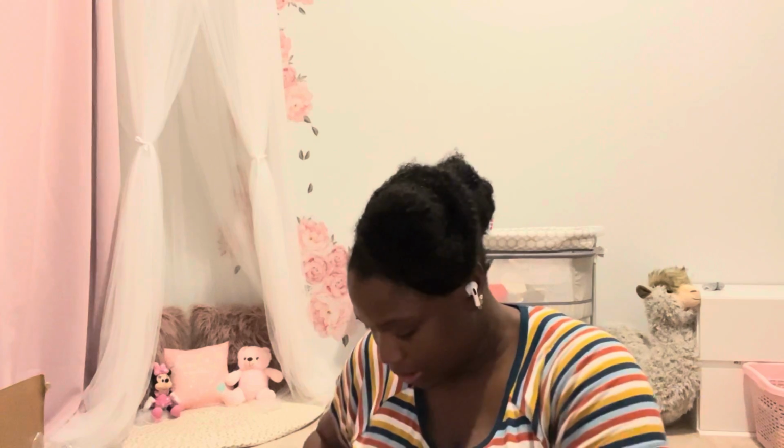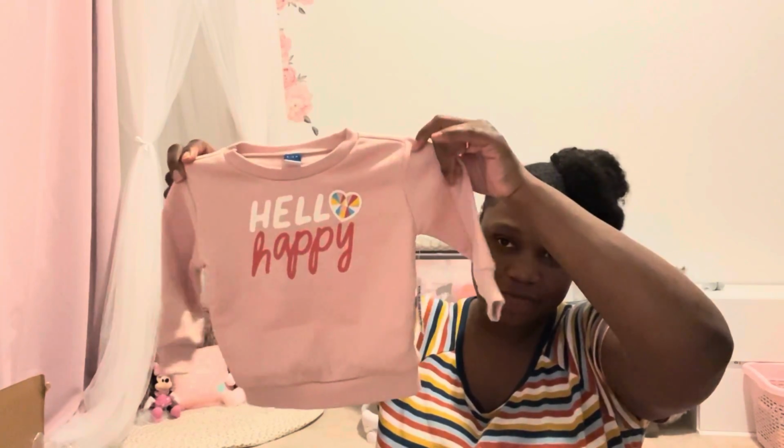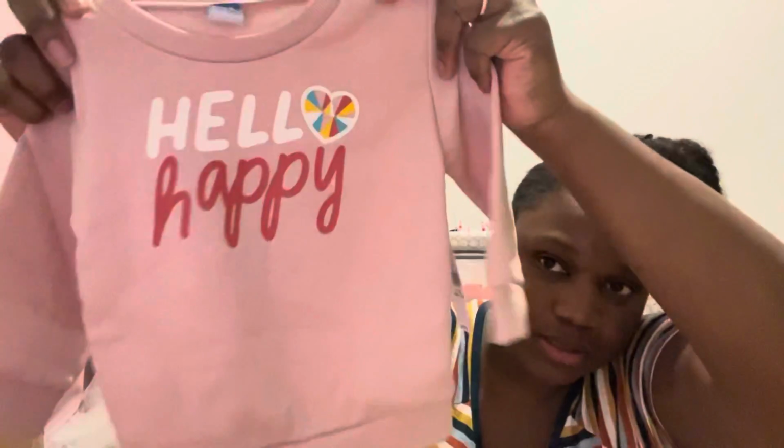And then I got a little sweatshirt for Alea. She gets hot a lot, so I don't get nothing major. I'm supposed to put this on even for a cool, cold day, with a little undershirt under there with some jeans or something. But yeah, this is how it looks.